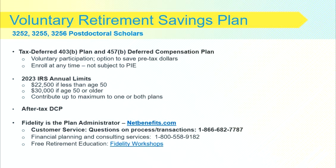You can contribute to one or both plans. The 403B has a loan option, and with the 457B, you will not get a tax penalty when you are allowed to withdraw the money. Fidelity is the plan administrator and provides as many tools and options as possible to support your retirement and savings goals.